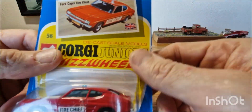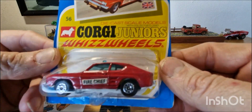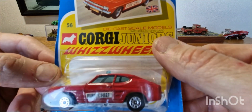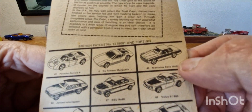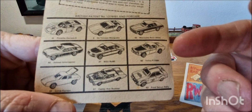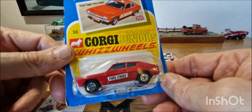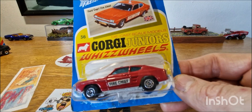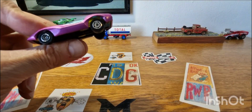But this is the exact same packet, obviously marring the picture. But this is what it would have looked like. It would have been a similar hang pack to this, with the Corgi Juniors Whiz Wheels on it. And it would have had something like that on the back. It would have shown some of the cars in the range that you could have collected. And this car is from about 1972-ish, I believe. And this car is of the same time period.